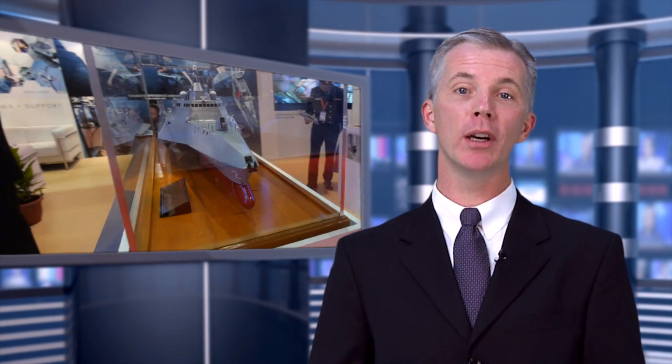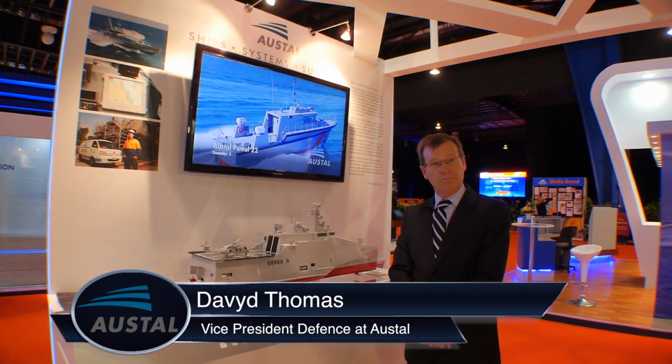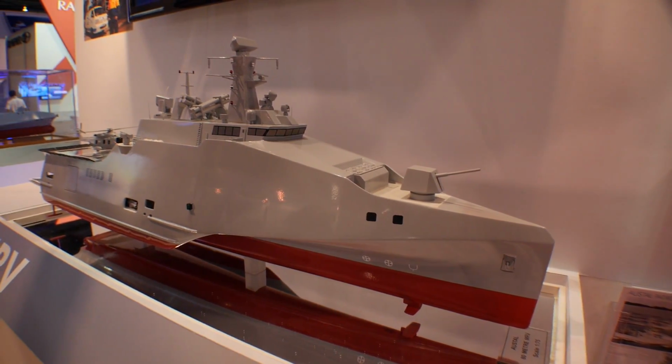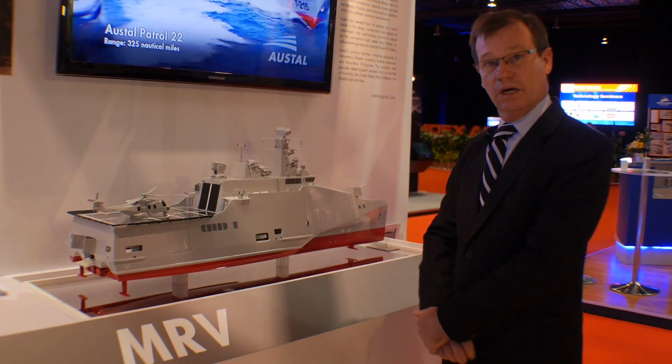Austal, the builder of the Independence-class littoral combat ship, introduced two new platforms using the same trimaran hull, a multi-mission combatant and a compact multi-role vessel. So this is the Austal 80-meter multi-role vessel. It's a trimaran and it's a high-speed vessel as well. And it provides multiple roles in warfare.